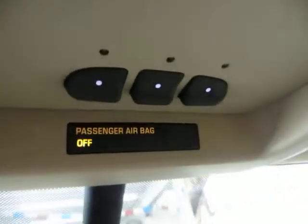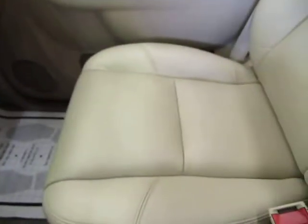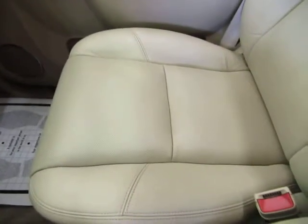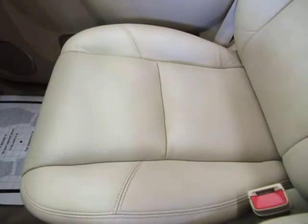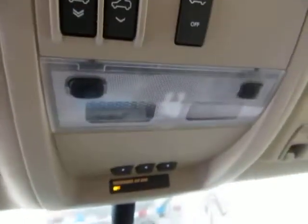In your HomeLink or universal garage door opener, you'll notice it says passenger airbag off. The seat has a weight sensor on it, and what that does is, while there's nobody sitting on it, it senses that there's no weight, so it disables this airbag. That way, in case you get into a car accident, that airbag does not deploy unnecessarily. When somebody sits on the seat, it's going to sense their weight, and it's going to turn on the airbag automatically.